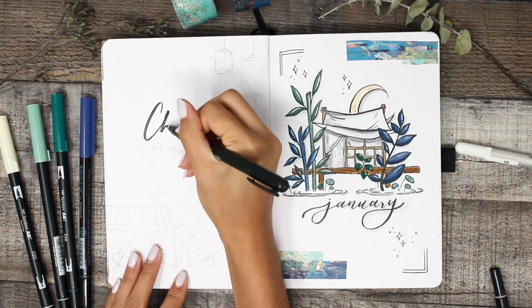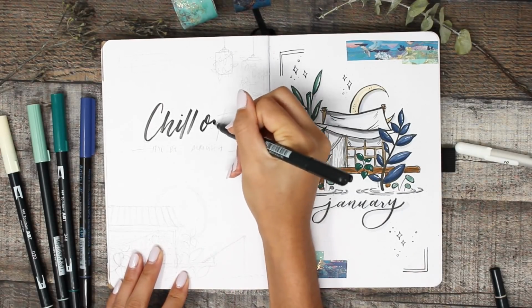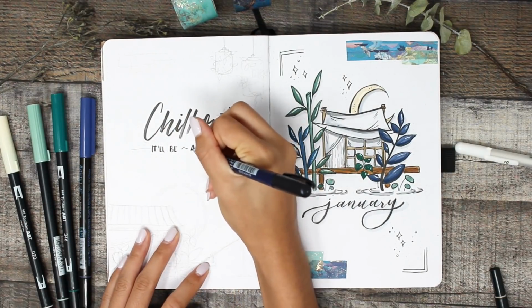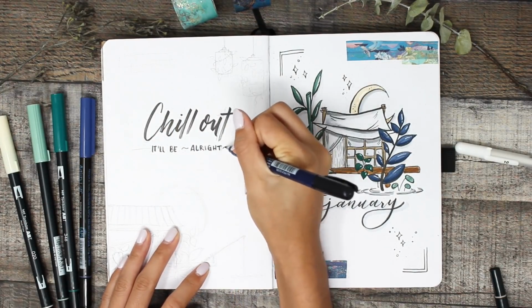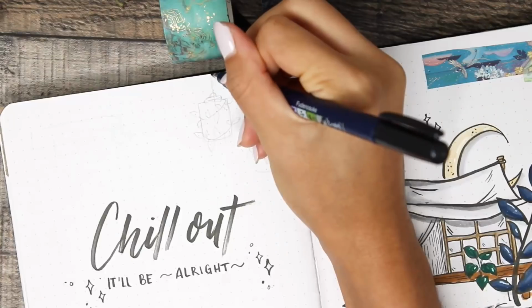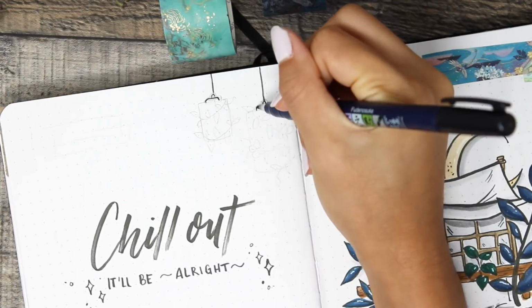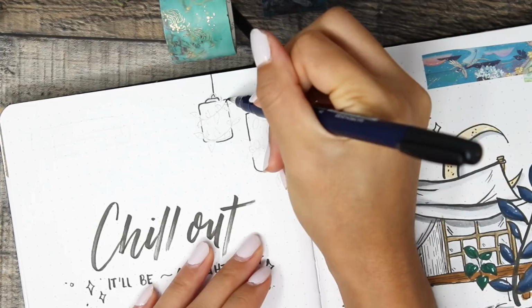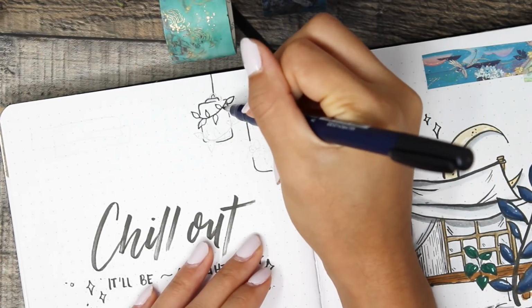And now we are moving on to the quote page where I am writing, "Chill out, it'll be alright," because I need to chill the heck out. I purposely used a lot of blues and greens in this theme because I wanted to manifest a really chill beginning of the year. Like I've said a few times before, I have anxiety and I just have a way of not having any chill. Like, it's truly a special talent.